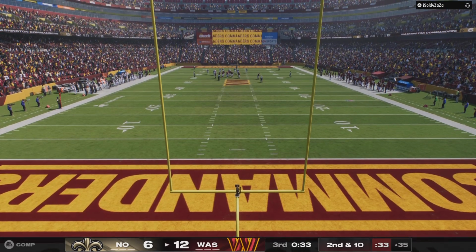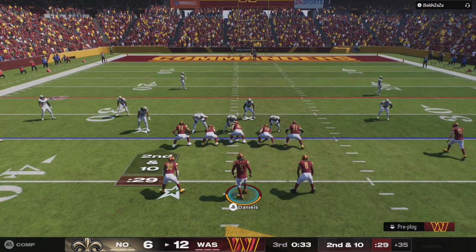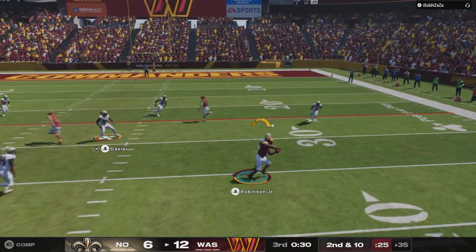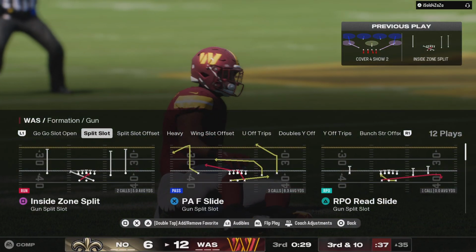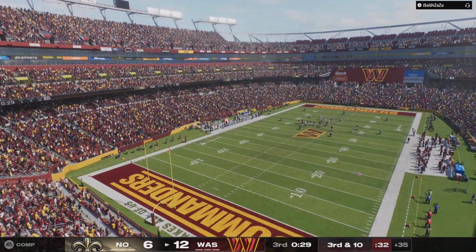Up until that incompletion, they've done a really nice job on this drive, Mike, picking up fresh sets of downs. And typically, throwing the ball on 1st down is a great way to do it. It's actually the easiest down in football to operate in. But now they find themselves in 2nd and 10. Do you keep it in the air and try to get the 1st down here? Or is the idea to just make 3rd down manageable and take your chances picking up a key 3rd down?